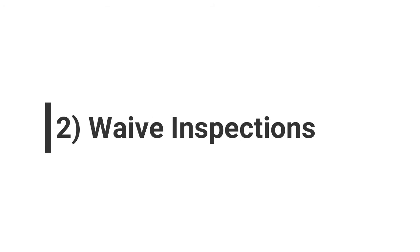Number 2, and I've seen this with some people, is that they waive the inspection contingency. An inspection contingency is an amount of time after the contract's accepted where you can have a contractor or an inspector go through and take a look at the home to see if there's anything major and glaring wrong with it. And if that happens and it's identified within that time period, you could actually back out of the contract.